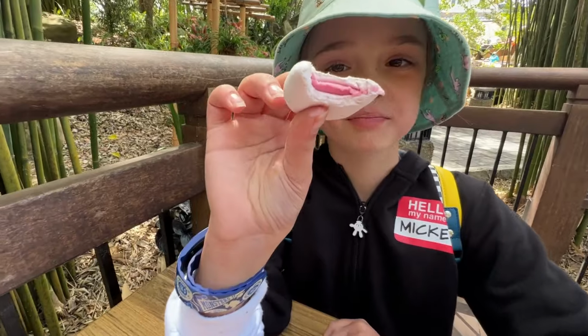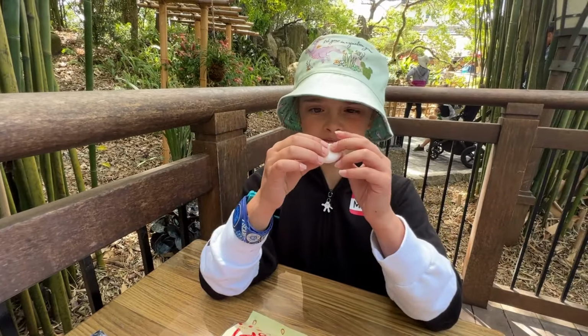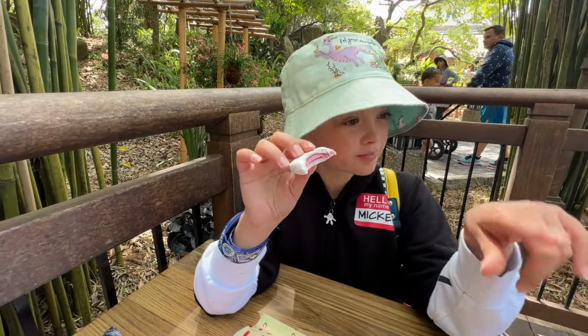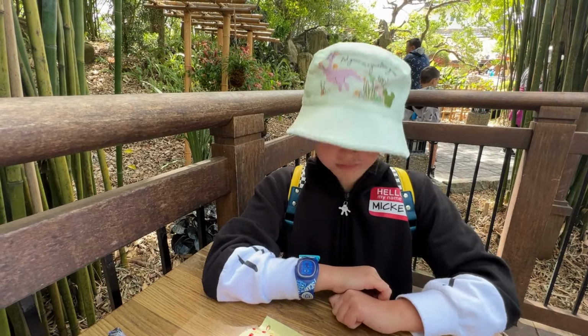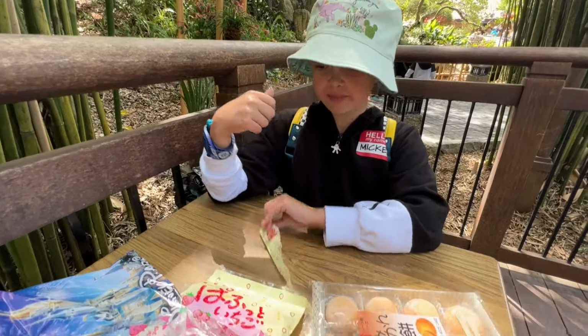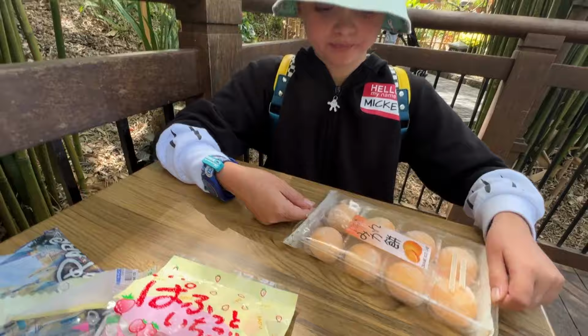Mmm! They're good. It's like a marshmallow, and then there's like another marshmallow on the inside, and it's like strawberry flavored. Very good. Let me finish this. Very good. Mmm, it's like creamy.